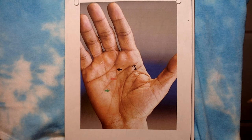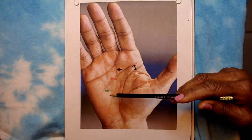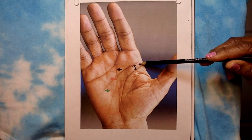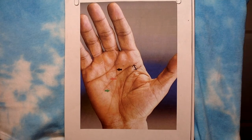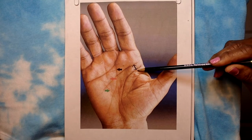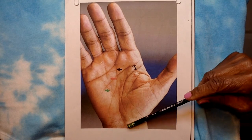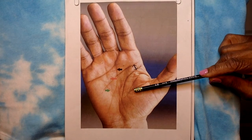Okay. Now, notice the other lines. The heart line is strong. The head line is strong. There's a gap here. Independent mind from childhood. There's just a little disruption in the energy here, but that doesn't take away, because we have this lifeline being very strong, very strong. And we have here Mars line cutting through.